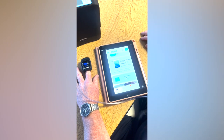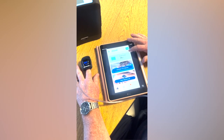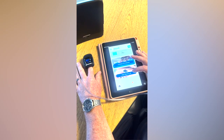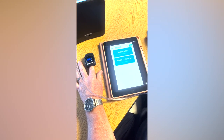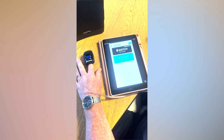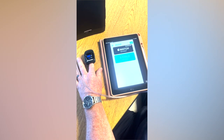You can then scroll down further into the Nomad app, and you can connect to devices. There's a device list, and there are various ways to connect. In this case, we're looking at viewing the device list. We have a spirometer and pulse oximeters. You click on the list, and you see things such as a Fitbit, iWatch, pulse oximeters. This here is connected to a Fitbit, showing information from the patient that they can see on theirs.